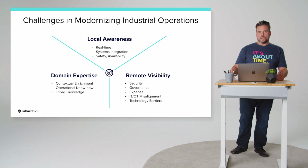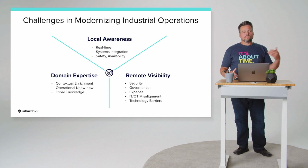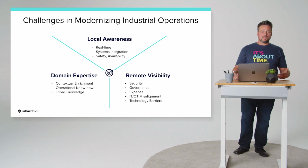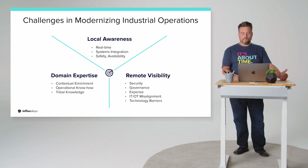I think if you look at the domain expertise piece too, there's really a challenge when we have retiring operators who have spent a lot of time over the last several decades learning the ins and outs of the operations, the equipment, the assets, and the processes. And it's really difficult to actually encode that domain expertise into something that's consumable by this new set of operators who are coming in as they graduate high school, trade school, and college.